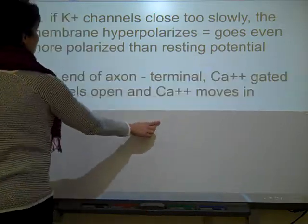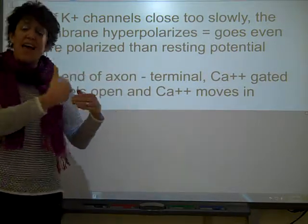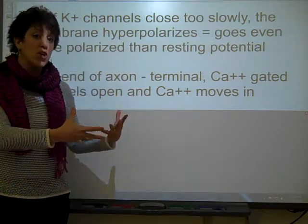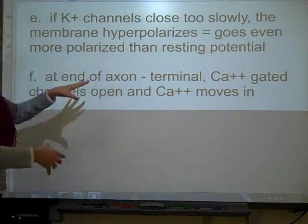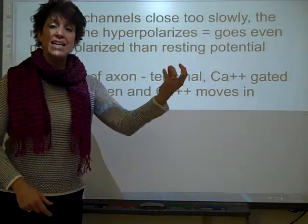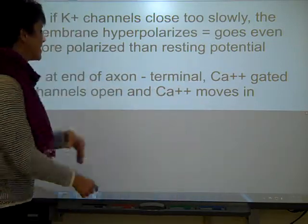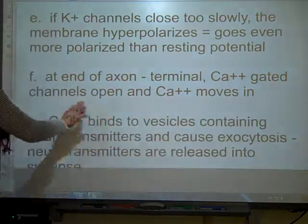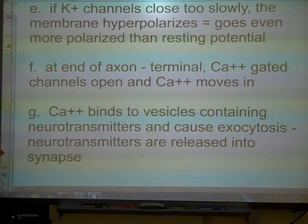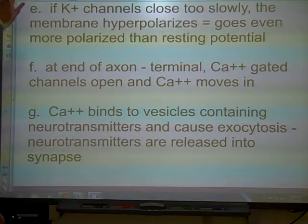All right, next step. At the end of the axon, where the terminal is, right before the synapse, a message has to be sent to span the gap. That message is called a neurotransmitter. It is a chemical. In order for the chemical to get out, calcium has to come in, bind to one of those exocytosis vesicles, and let the contents out into the synapse. So calcium binds to vesicles containing the neurotransmitters and causes exocytosis. The neurotransmitter is released into the synapse.